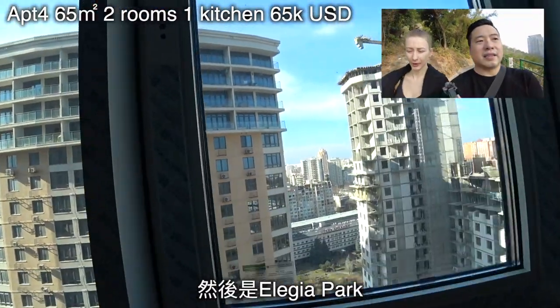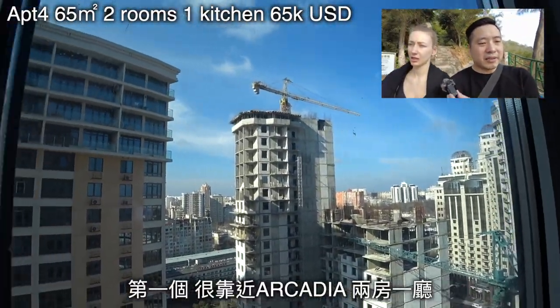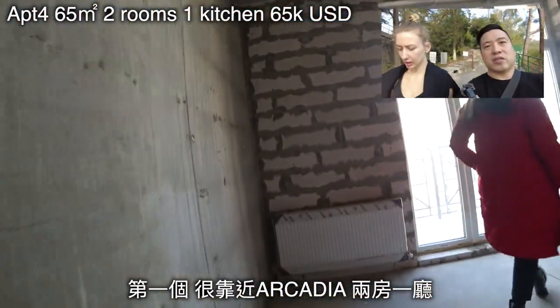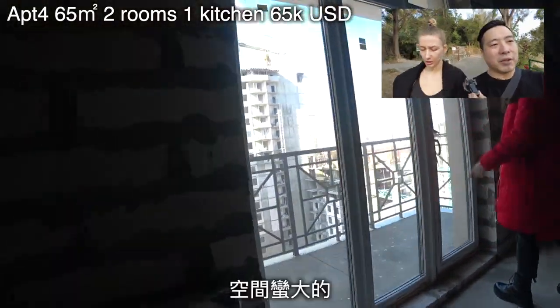And then Arcadia Park. Yes. First one. Good. Three, Arcadia. Two rooms and one living room, big enough.